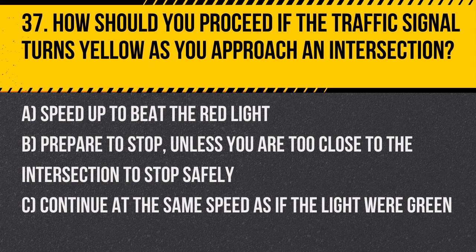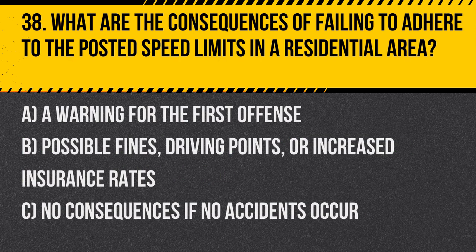A. Speed up to beat the red light. B. Prepare to stop unless you are too close to the intersection to stop safely. C. Continue at the same speed as if the light were green. Answer: B. Prepare to stop unless you are too close to the intersection to stop safely. A yellow light is a warning that the signal is about to change to red, and stopping is generally required. Question 38. What are the consequences of failing to adhere to the posted speed limits in a residential area?